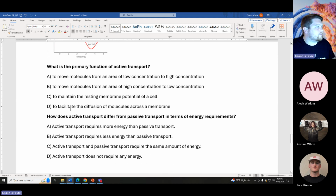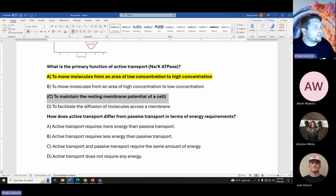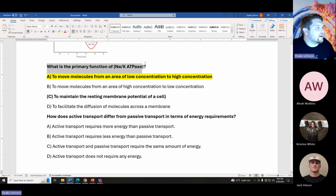Continuing with active transport, the primary function of active transport, and this is kind of beating the dead horse at this point, is to move molecules from low concentration to high concentration. If this was changed to what is the primary function of the sodium potassium ATPase, which is probably the exact question, I'm going to beat it a little bit to death as well, just because it's asked so much, we'd see: to maintain the resting potential of a cell. This right here, I promise, is a test question, almost an exact test question. It might be wordier and have a lot of fluff around it, but it's going to be this exact question.